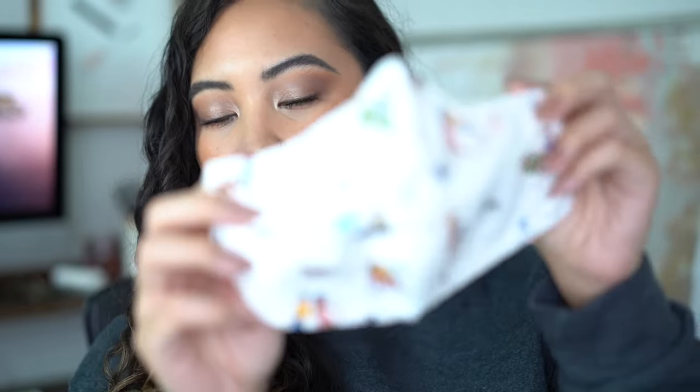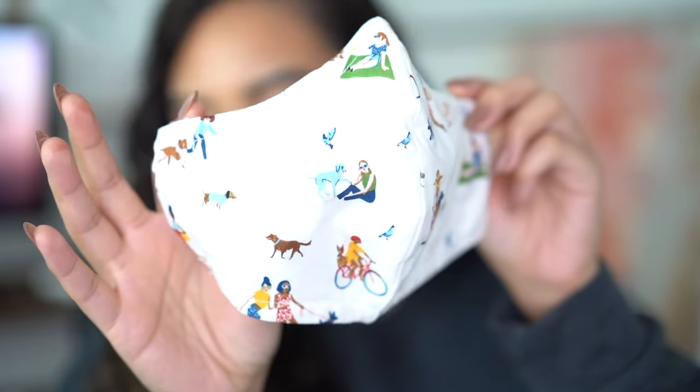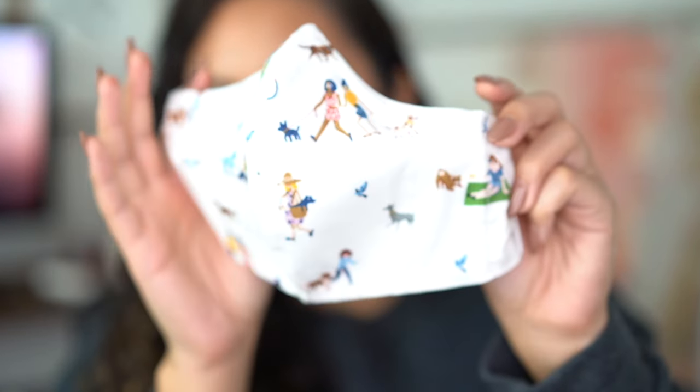Okay, so I have this super adorable mask that my aunt actually sewed for me, and it has little dogs and people on it, and I just love it so much. And I applied Ambition Statement on my lips. It's completely coated with the top coat. I think we're ready to go. And this is what the inside of the mask looks like. It's pretty much clean. So I'm gonna go ahead and put this on.